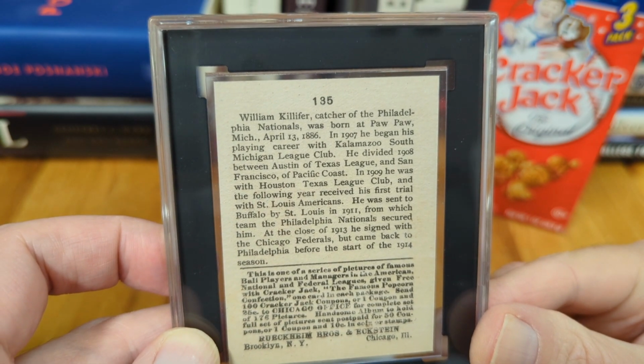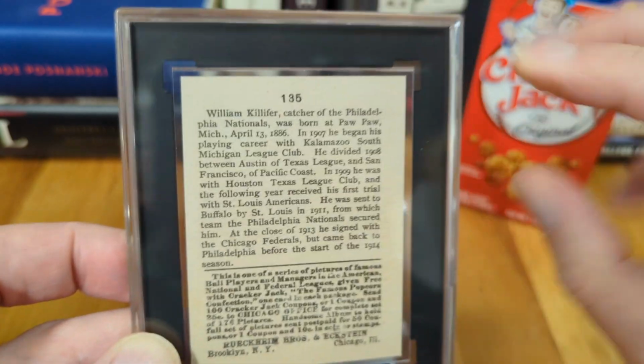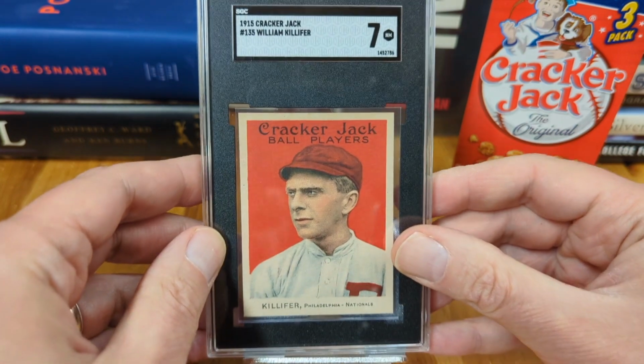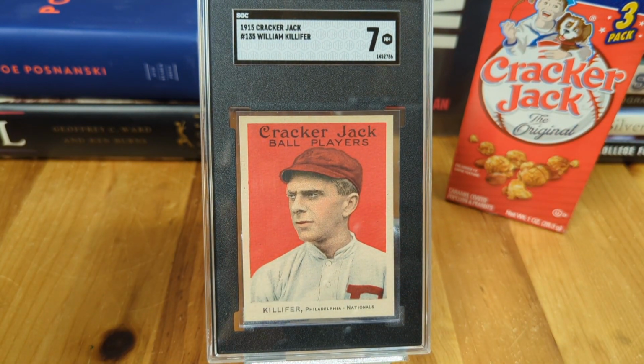He started his playing career with the Kalamazoo South Michigan League club, which is technically right, but not 100%. He signed with them, but never actually played with them. They dealt him to, I believe, the Jackson, Michigan club, which is a little more toward the middle of the state along Interstate 94. I'm going to start segueing now into his biography, because I want to try to wrap this up in the next couple of minutes.